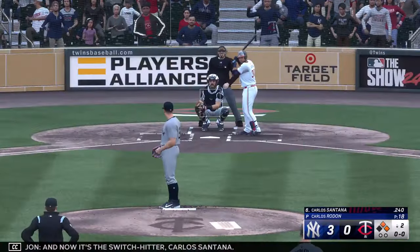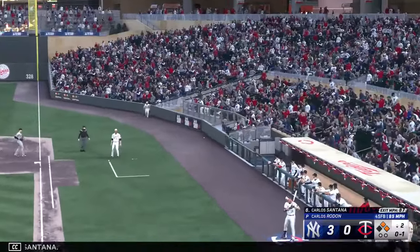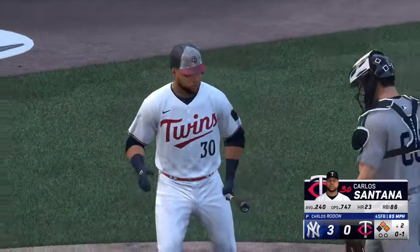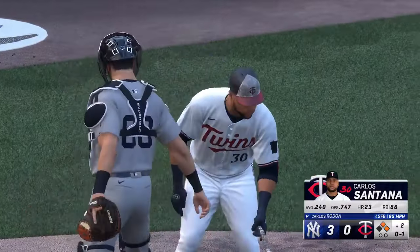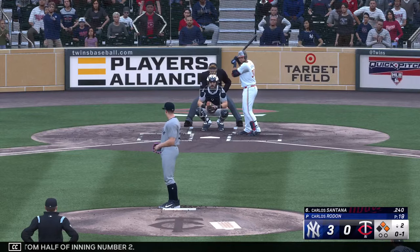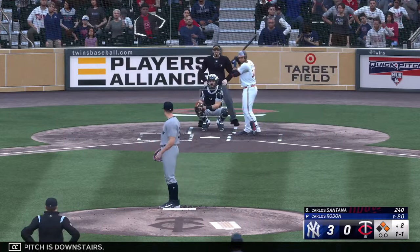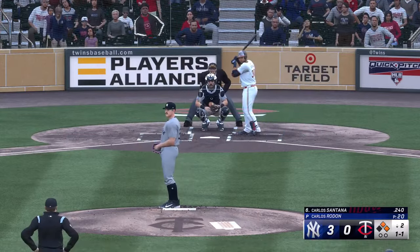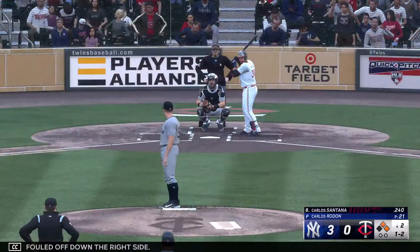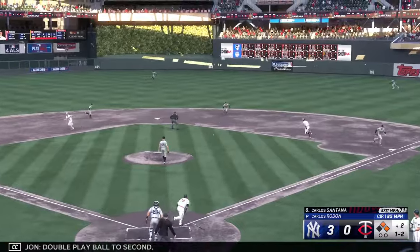And now it's the switch hitter, Carlos Santana. That one fouled off. Yankees up by three. Bottom half of inning number two. Next pitch is downstairs. Foul off down the right side.